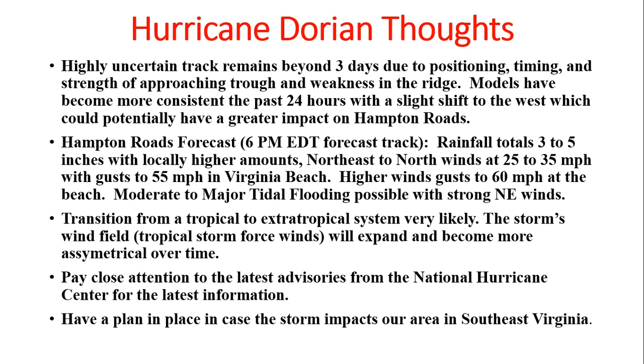Really uncertain. I would still say uncertain. The models are coming into better agreement over the last 24 hours, so there's higher confidence there. But that does not mean the timing of the trough, the weakness in the ridge orientation, those could easily change between now and Thursday, and that is going to have a significant bearing on the ultimate track of Dorian. At this time, we will see some impacts, obviously, based on the track. But again, that could change.